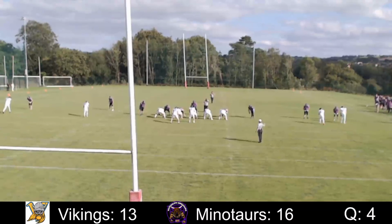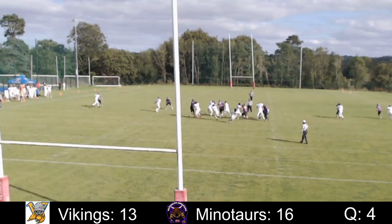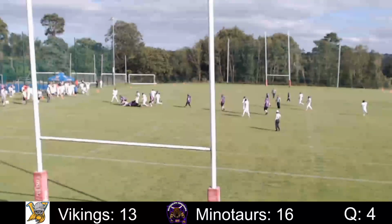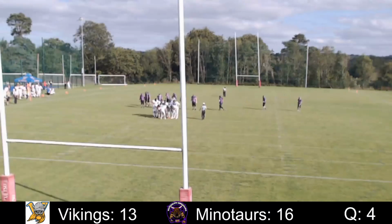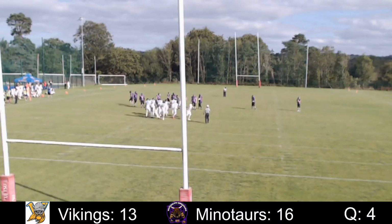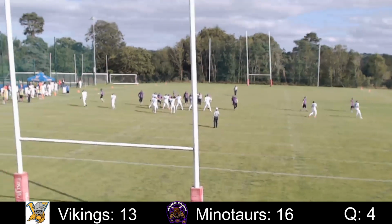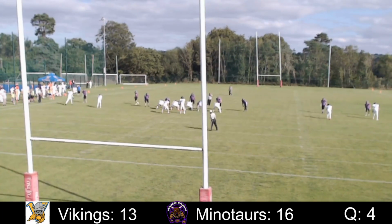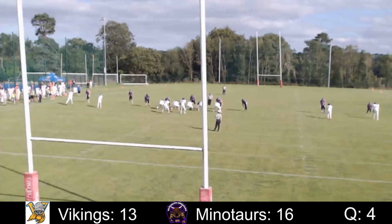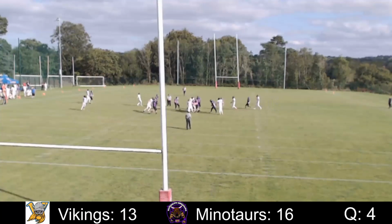Aidan in as running back. Hand off to Aidan. Gets outside. Cuts it back inside. Vikings trying to get a play off before the 2 minute warning. They can take as many as they can get. Vikings maybe looking to rely on the wide receivers here. Give the ball to Aidan again. Runs inside. Stuffed up by the Minotaurs.